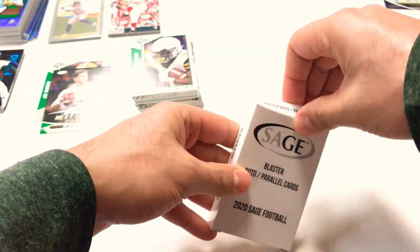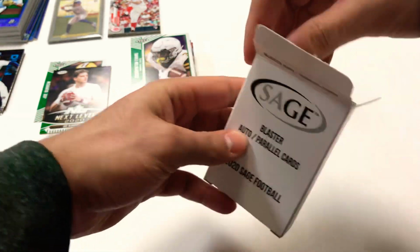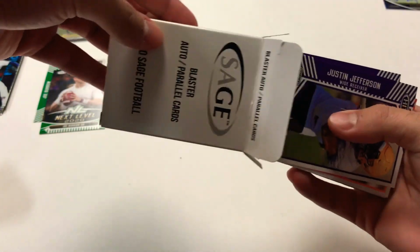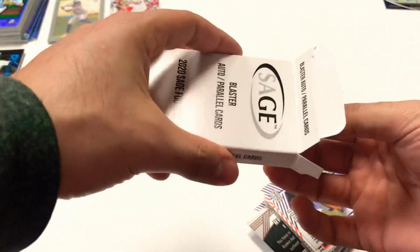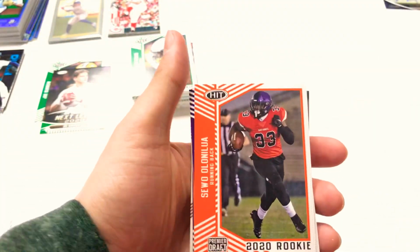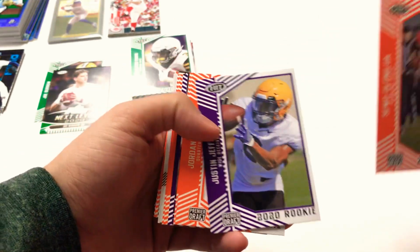So here we go. Blaster auto slash parallel cards. Let's go ahead and get this open. See if the autos probably are on the back, I would guess. Or maybe just stuck in the middle. Got one card stuck in there. All right. So the parallels, you got some orange, you got some purple. So let's go ahead and get through them.